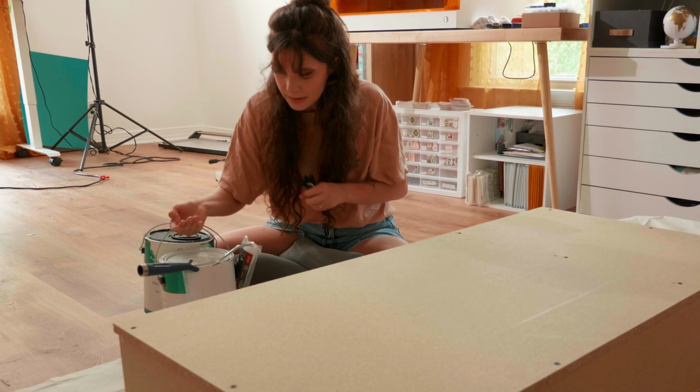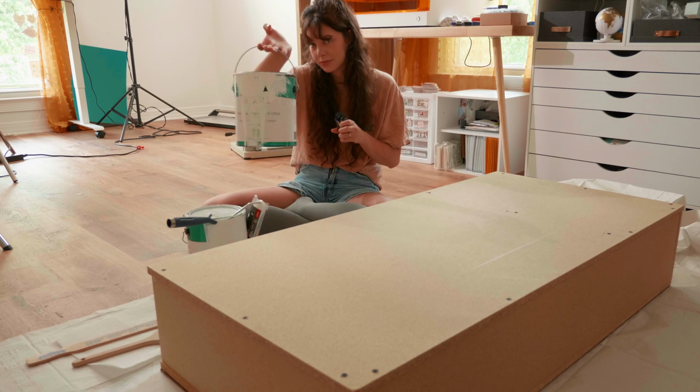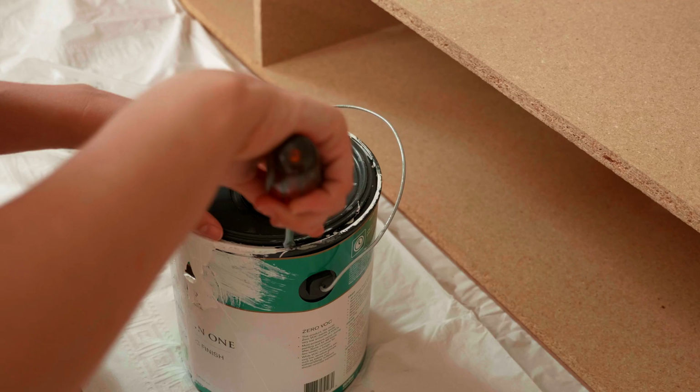Found this paint in my basement. The previous owners covered our house in white before they left. They left behind leftover white paint, and so hopefully this is gonna work. I believe it's semi-gloss, but hopefully that's okay.